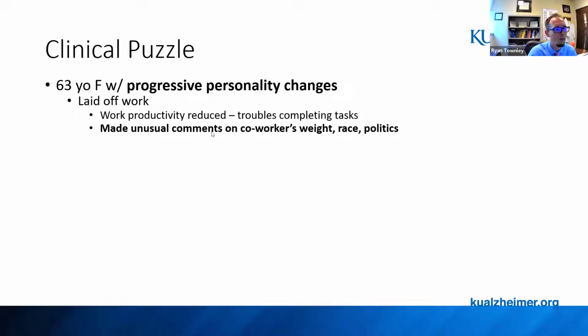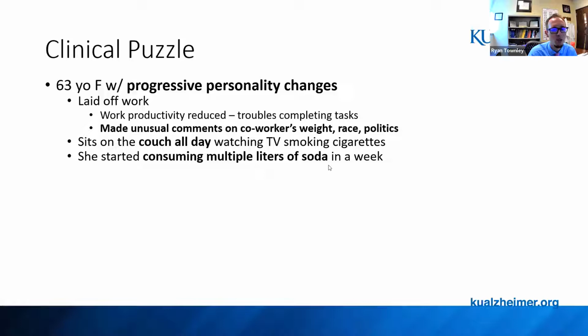But in this case, there were some other important details. They were making unusual comments to coworkers about their weight, race, politics. These were unusual for this individual. Once they got laid off, they basically sat on the couch all day, smoking cigarettes, started consuming multiple liters of soda, so some major dietary changes. And at that point, reasonably so, they were diagnosed with severe depressive disorder.